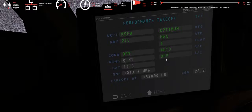Millie, I'm trying to run the numbers for runway 27 center at KSFB, Orlando Sanford International. Is that runway long enough for us? Runway 27C at Orlando Sanford International is 11,002 feet long, which is more than sufficient for our aircraft. You should have no issues with performance calculations for takeoff.